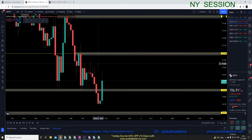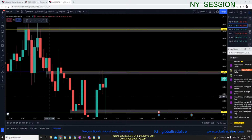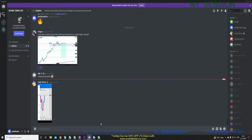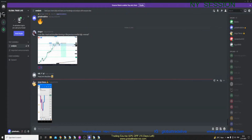Two minutes left for GBPJPY, 15 minute to close. 2 minutes left for EuroCAD, 15 minute to close as well. So let's see how this candle will be closing. Oh, nice. Nice, George. Nice trade over here.